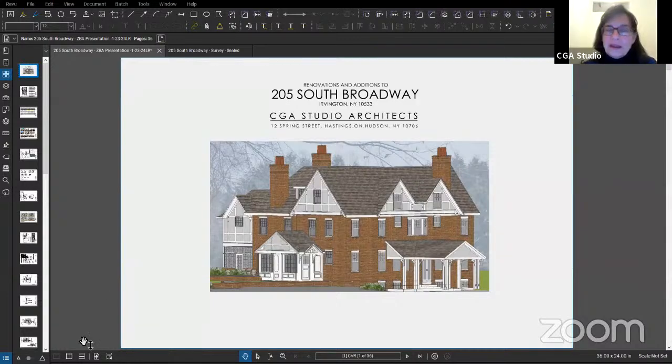Good evening. I'm Christina Griffin, a principal architect at CJ Studio. I'm here with Suzanne Levine, the project architect, and we're here to ask you for two variances. These variances are for additions and improvements to a single-family home at 205 South Broadway. You're looking at the 3D rendering of the house. I'm going to go to our site plan.